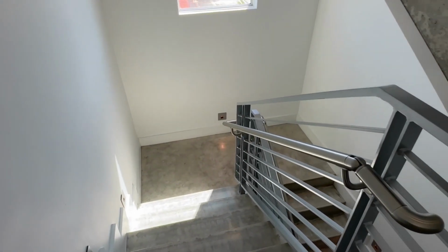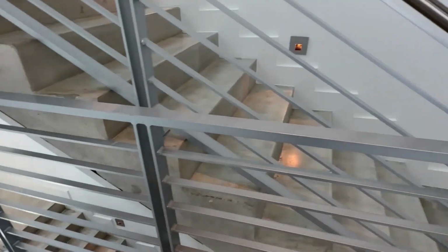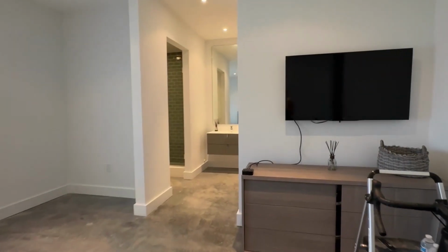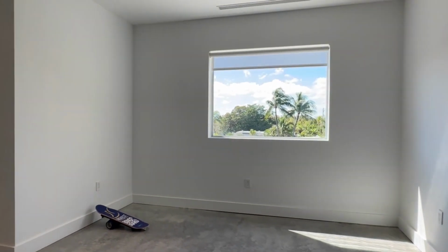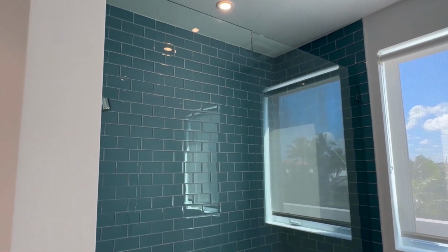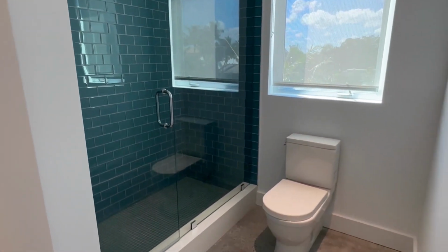As we make our way to the second floor, you'll notice that this is where all the bedrooms are located. Starting with the secondary bedrooms, we can see the beautiful ocean view through the window, also a stunning ensuite bathroom, seamlessly integrated into the bedroom's design, creating a sense of modern elegance. Each bedroom also has its own private closet.